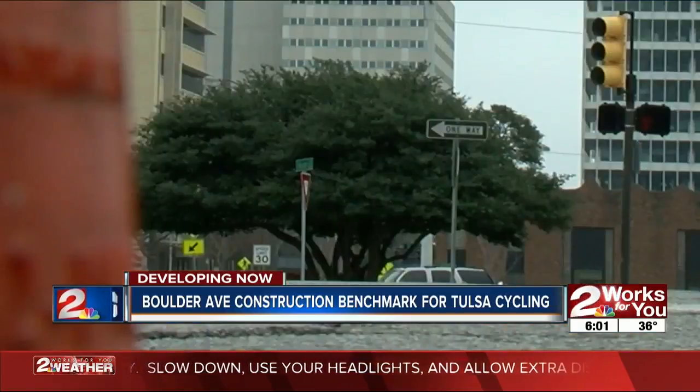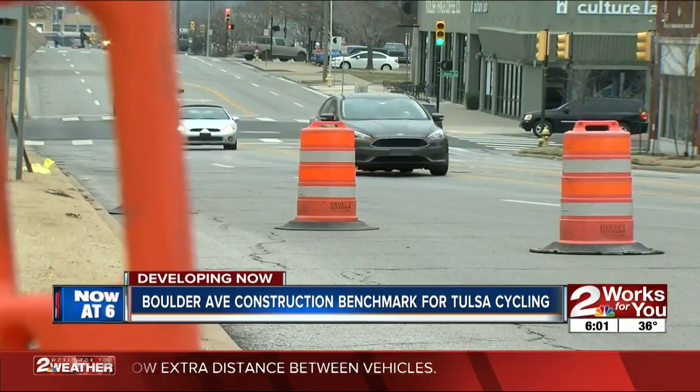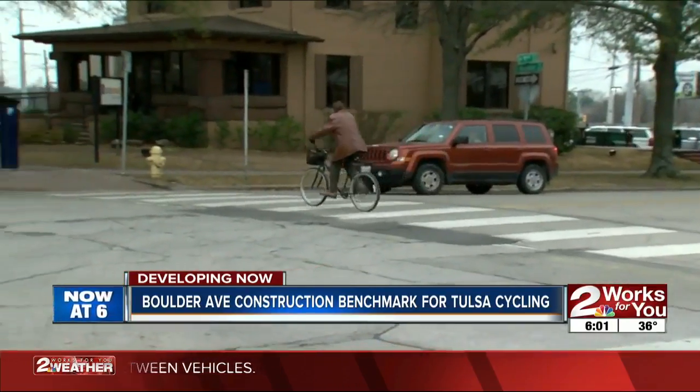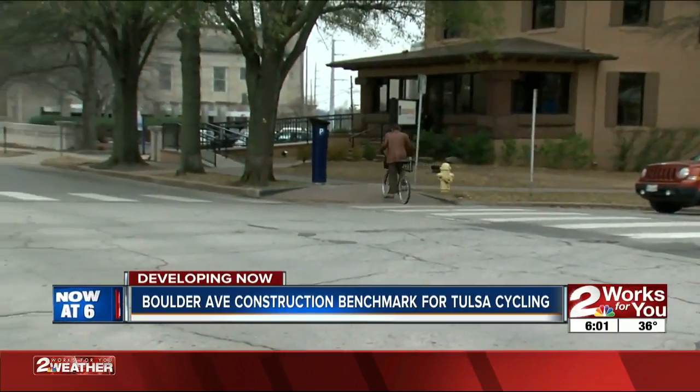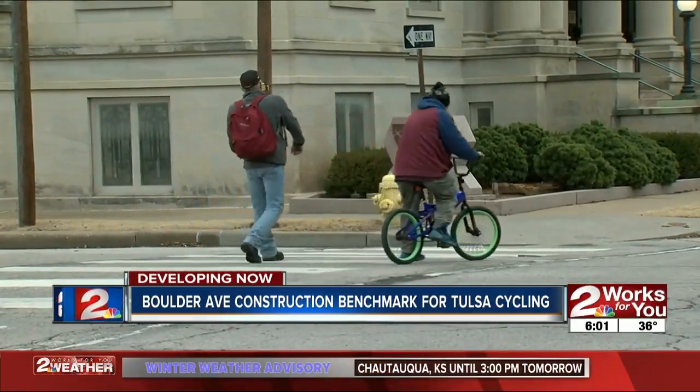The construction will transform the road from a one-way street to two ways with a bike lane on the west side. The cycling community calling the construction a benchmark as the city focuses more on cycling and cycling safety. Where was Tulsa 8 years ago? I could tell you that we have improved so much just from our culture, people's mentality of seeing people on bikes on the road.